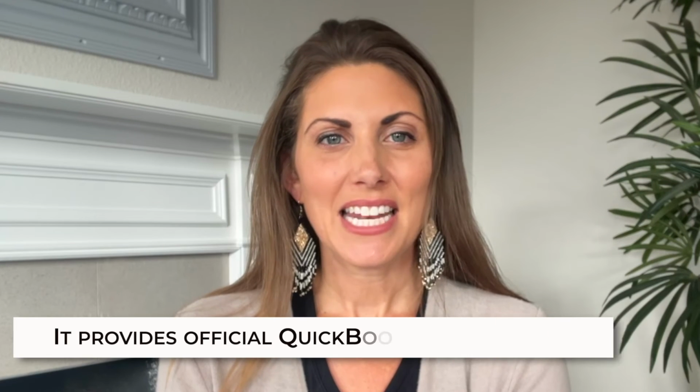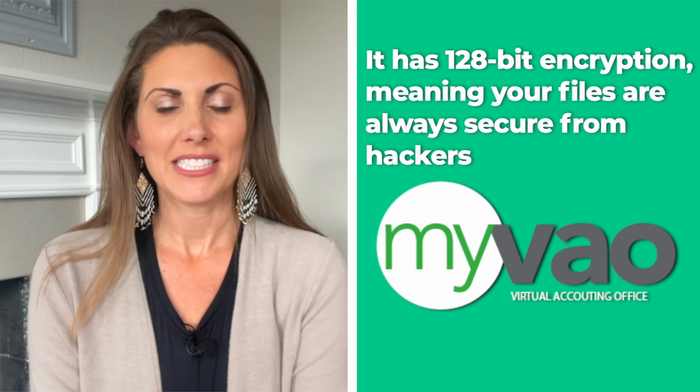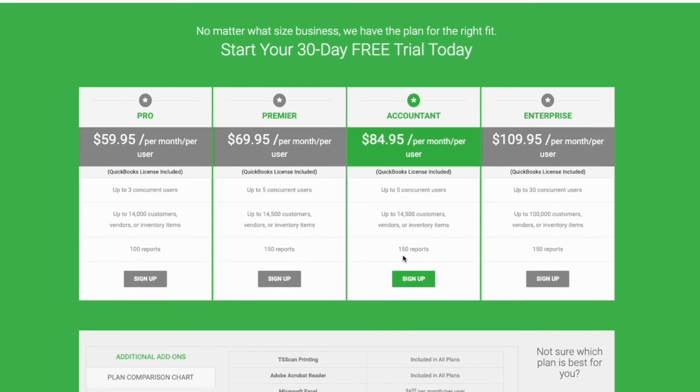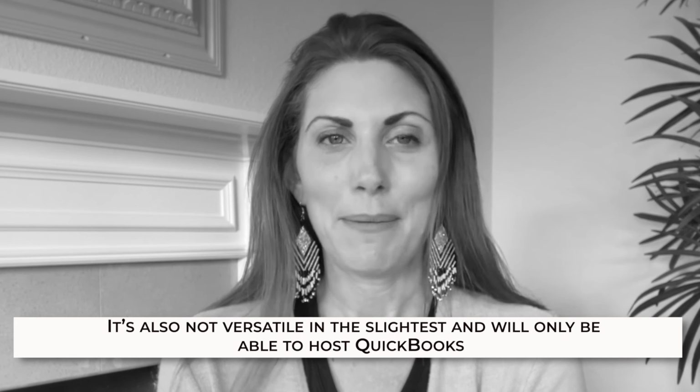MyVao. If you don't already have a QuickBooks desktop license, then MyVao might be the only hosting provider you need to try out. This is another Intuit authorized host that provides official QuickBooks commercial hosting. It has 128-bit encryption, meaning your files are always secure from hackers. It backs up data about twice a day, so you don't have to worry about losing your data either. MyVao is also leading the industry with its 99% uptime, and the best part about all of it is that you get a desktop license with each purchase at no additional cost. MyVao starts at $59.95 per user per month, and it does have a 30-day free trial, which is always a plus. However, this isn't really an option for anyone that already has a desktop license. It's also not versatile in the slightest and will only be able to host QuickBooks.